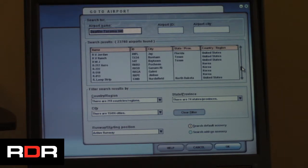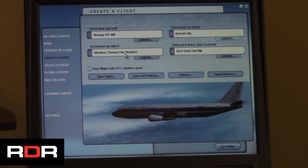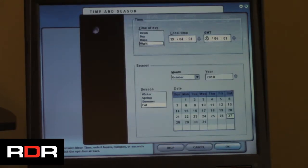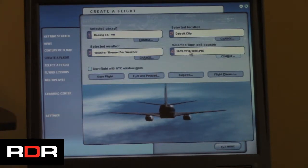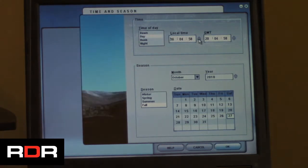There are a lot in this game. Oh boy. Sure, let's do Detroit. What the heck? Perfect. Let's change this to... I mean, it read the date on the computer. I love that. Let's just do that and see what happens. 10:04 p.m. Oh, we don't want to go at night. There we go. Let's go in the morning.